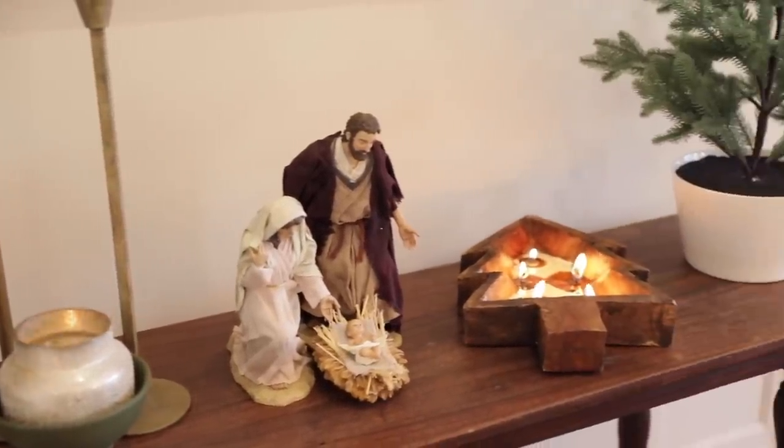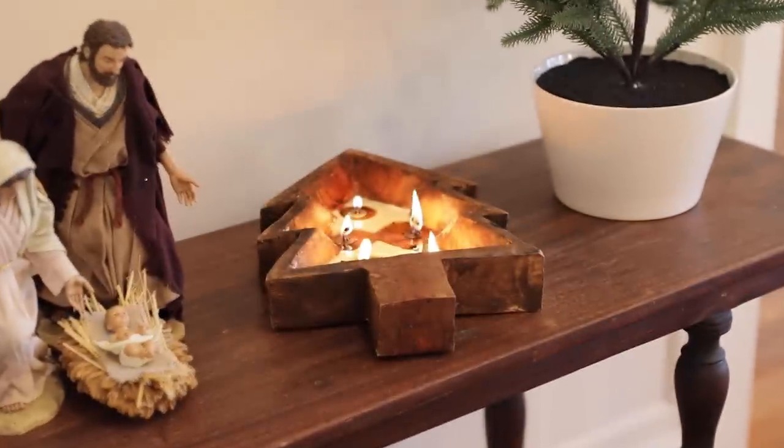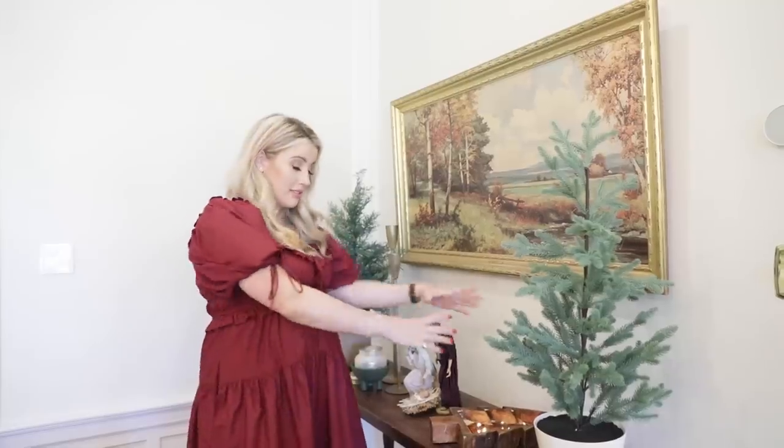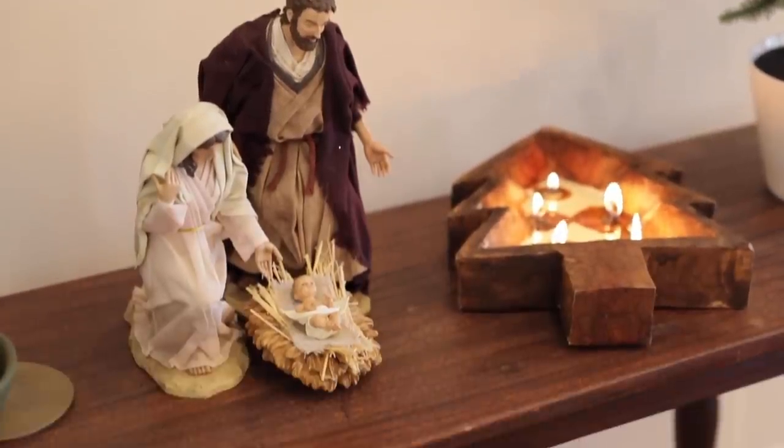If you're local, this is a Magnolia soap candle. Doble candle is what this is called. You can get them in different shapes, different fragrances. You bring this wood thing back in and they refill it for you year after year. It's a really fun thing, and this one's in a Christmas tree form, which I think is fun.